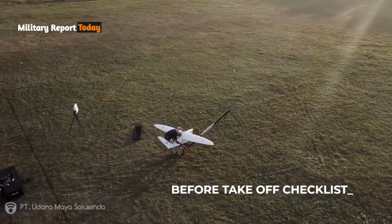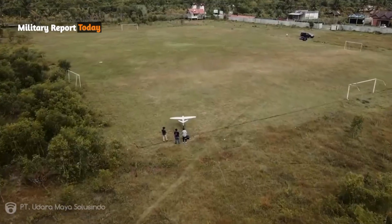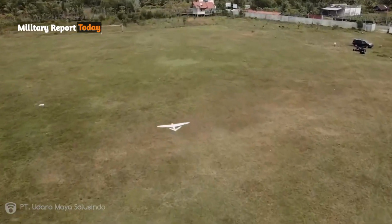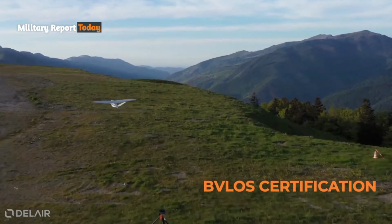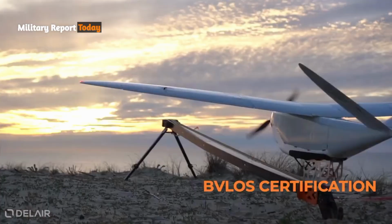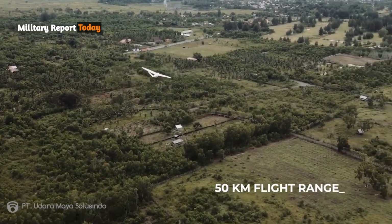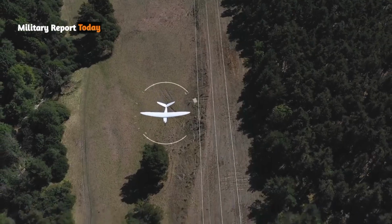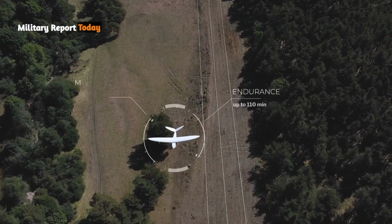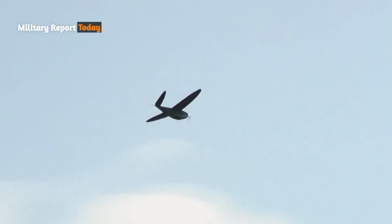The DT-26 is operated using a catapult launch mechanism, which can be deployed in less than 8 minutes. The DT-26 is capable of operating in BVLOS, beyond visual line of sight, with a flight range of about 50 kilometers, and has a long flight endurance of up to 110 minutes, with a maximum convergent range capability of 110 kilometers.